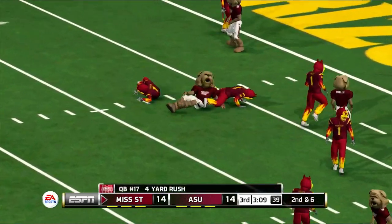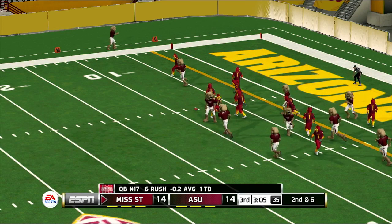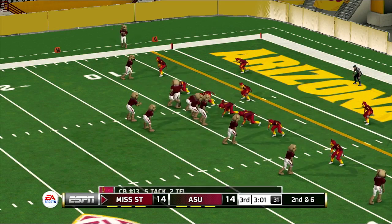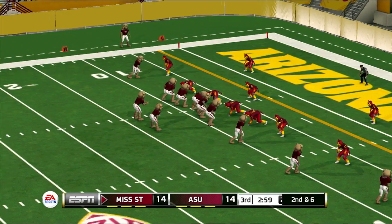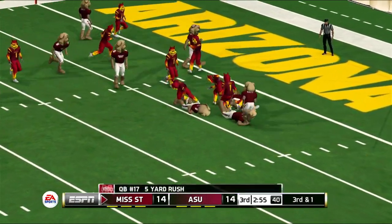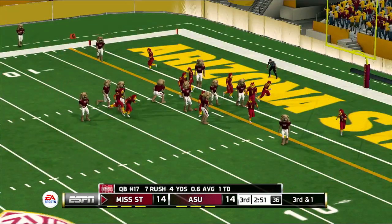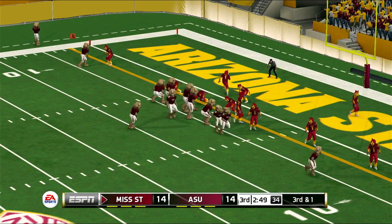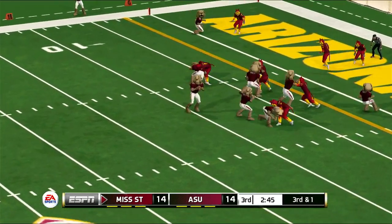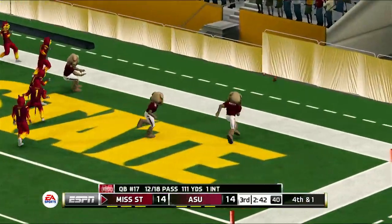Runs outside for a nice gain. That's good for a gain of 5 yards. That makes it 7-6. Here he goes. Nice run there. Makes the tackle. Gaining 4 yards. Third down. Pick it up, defense. Let's go. Just throws this one away.